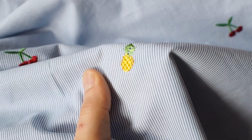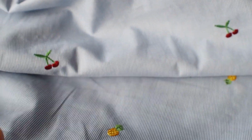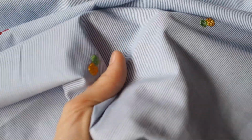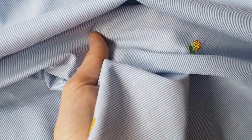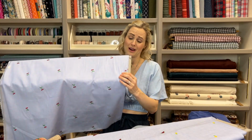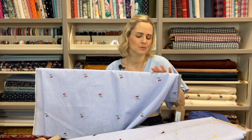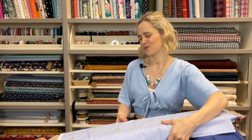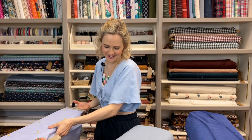And the embroidery on this one is really good quality. It's very dense, it's got a really good sheen to it. The colours are really vibrant, and it's just such a lovely one for, I think, a little shirt dress in this, or a little blouse, or just a classic shirt would be perfect for this type of fabric. It's very crisp, very fresh, very summery, and on trend with those little fruits floating about as well. So just something a little bit fun there.